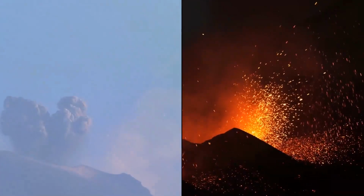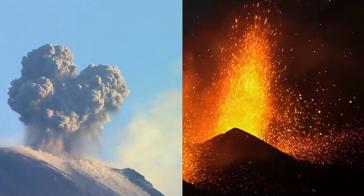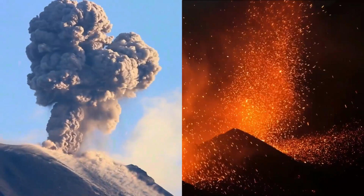Looking behind you, you see a dark smoke screen covering every corner of the continent. Volcanoes have different types of eruptions. It's not just the shooting out lava into the sky scenario.